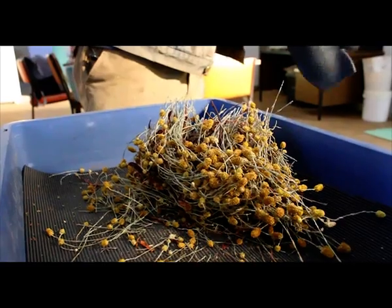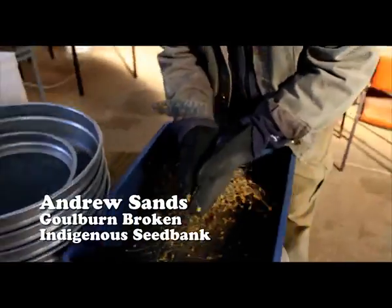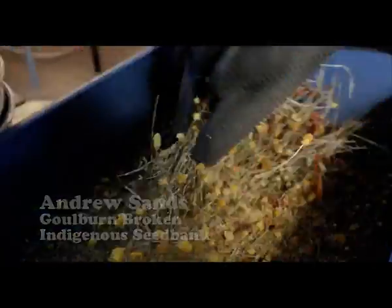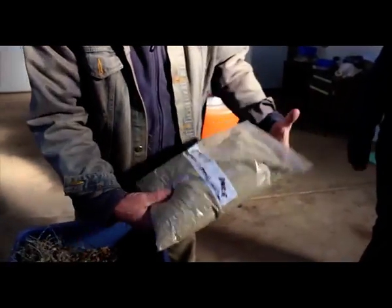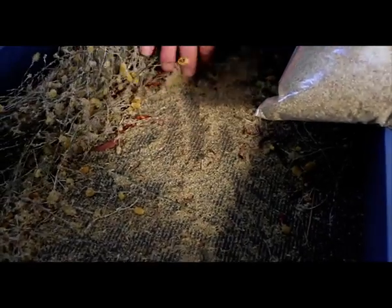It's all sieved. This is all sieved out.